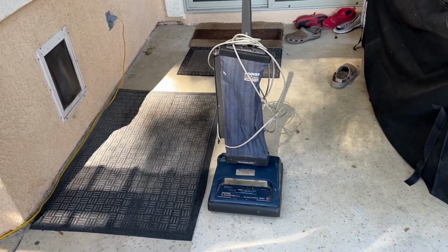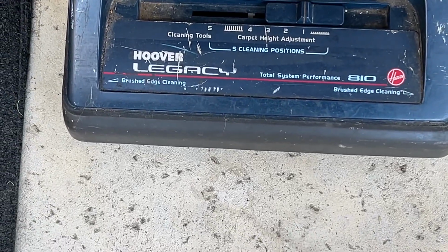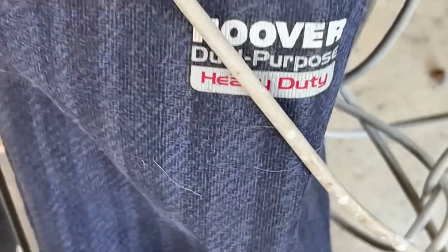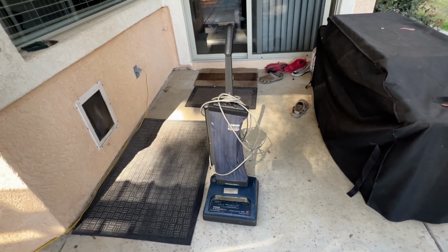Here is my latest find. A Hoover Legacy Total Performance System 810. I found this on the curb in my neighborhood yesterday.